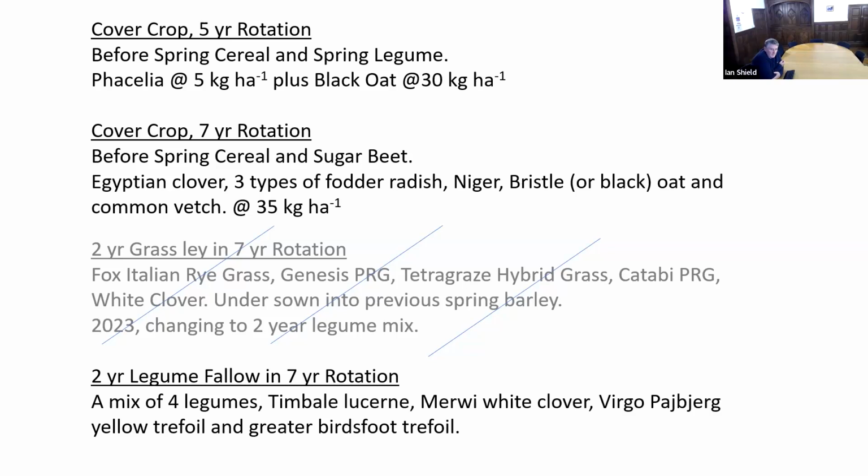As I said, we did start with the 2-year grass lay. We've moved away from that now, and we're in the 2-year legume fallow, and we have 4 legumes in there. We've got lucerne, white clover, yellow trefoil, and greater bird's foot trefoil, which makes quite a nice mix for that one.